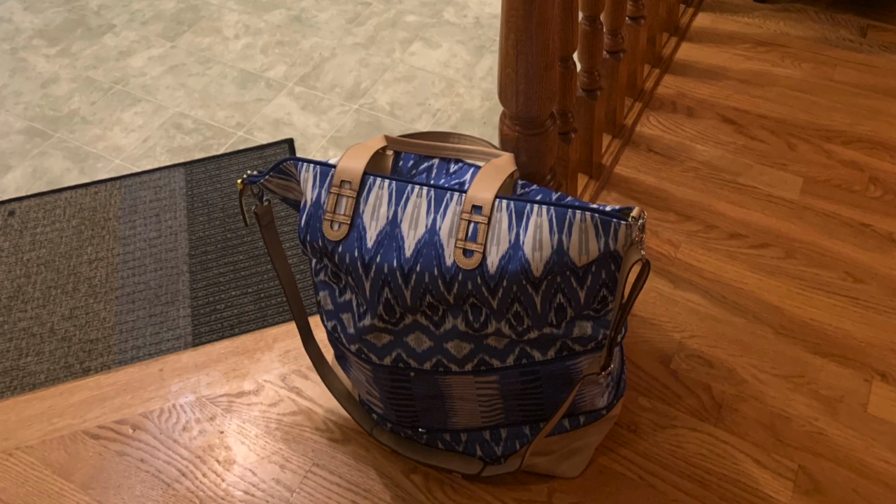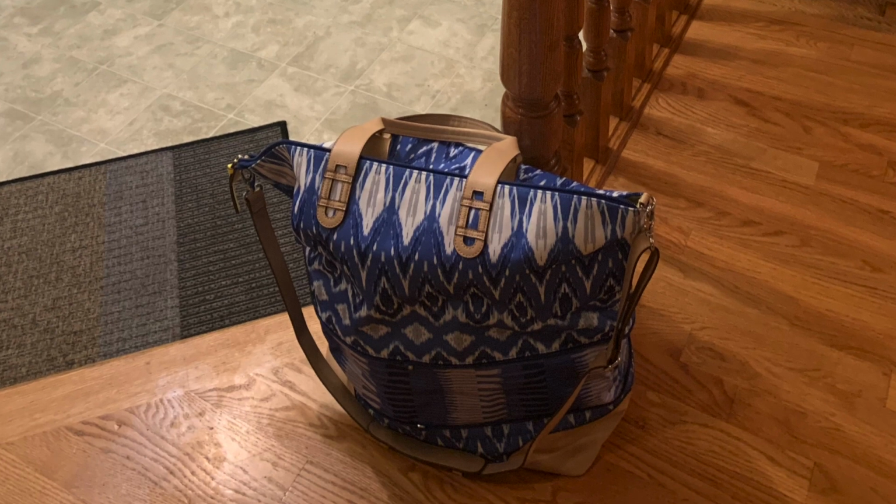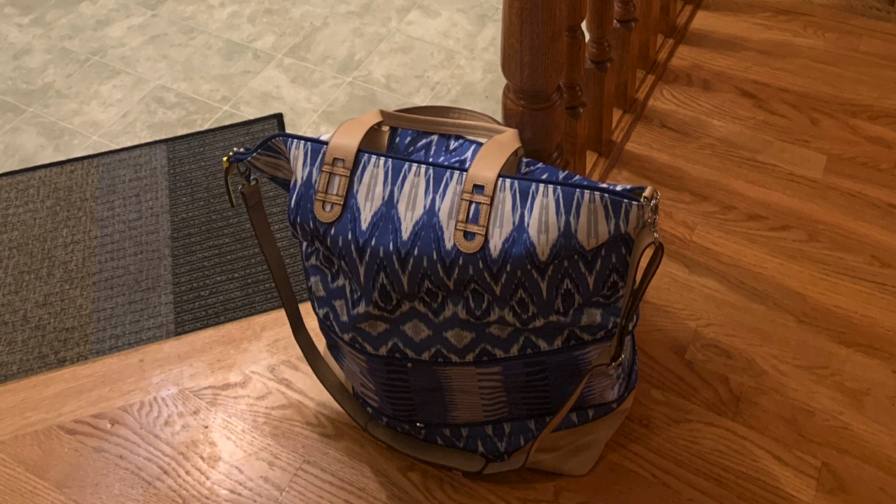As you can see here, I have all of my stuff in this giant bag that, yes, I guess you could call it a purse. It's everything I need for the day, and I put it all in there, and I can just load that into my car when we're ready to go in the morning. Speaking of car, that leads me to tip 5.